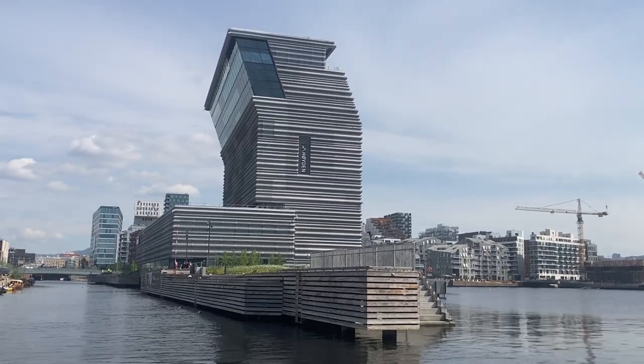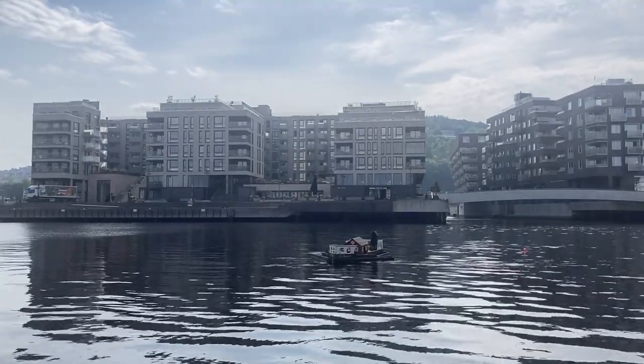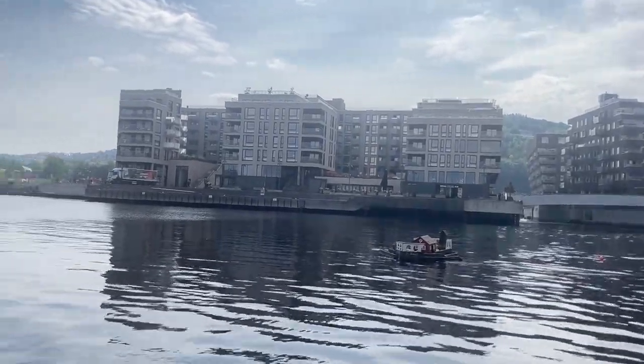There is the meat museum, and there's a bird house. Oh yeah, there it is. It's a bird's island, maybe.